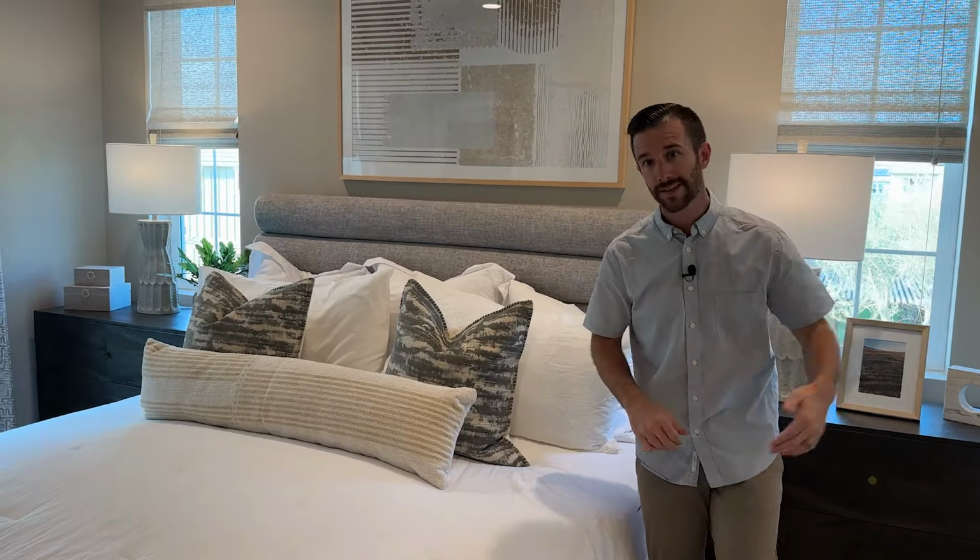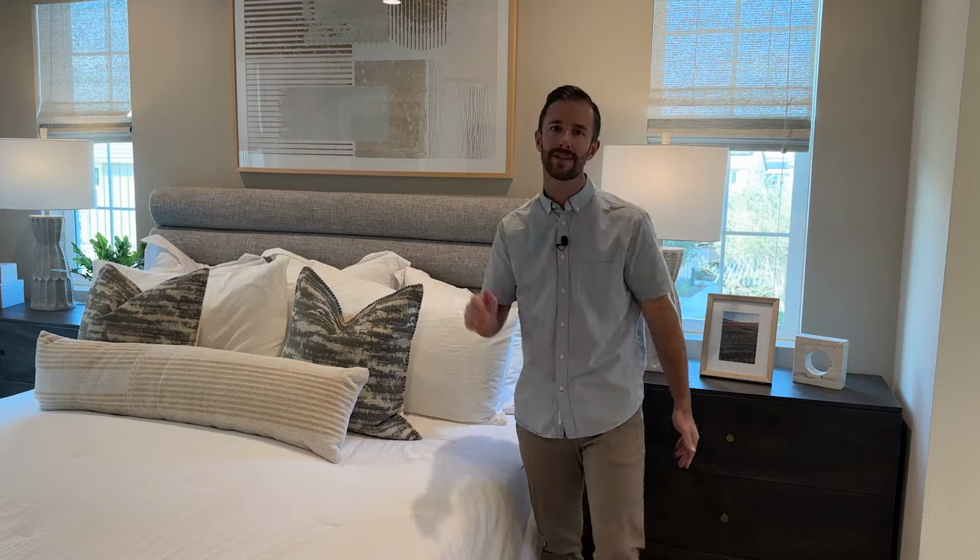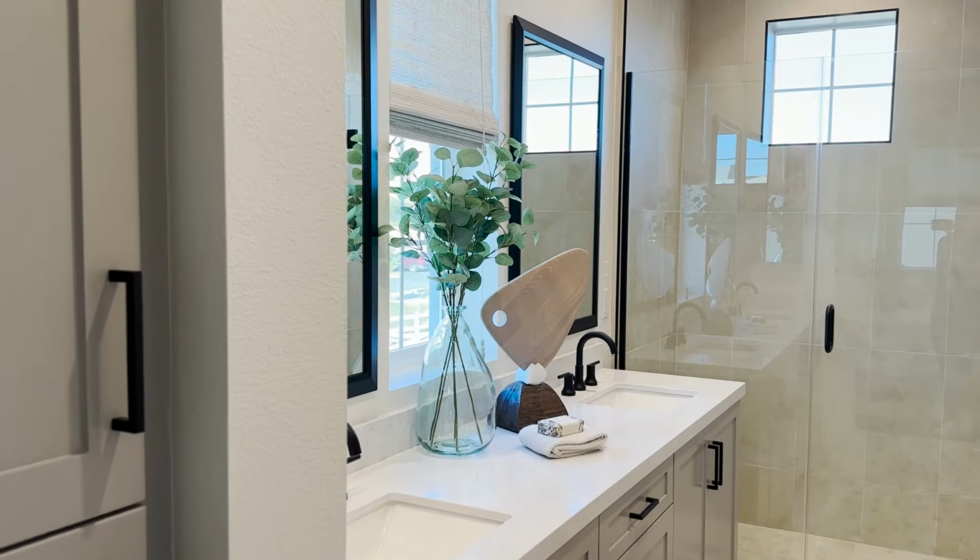Favorite feature upstairs here is in the master bedroom suite. We actually have a dual closet. You have a true his and hers closet, so your space is completely separate. You don't have to worry about his stuff getting in the way of your stuff or hers getting in the way of his. I think you're gonna like that feature.